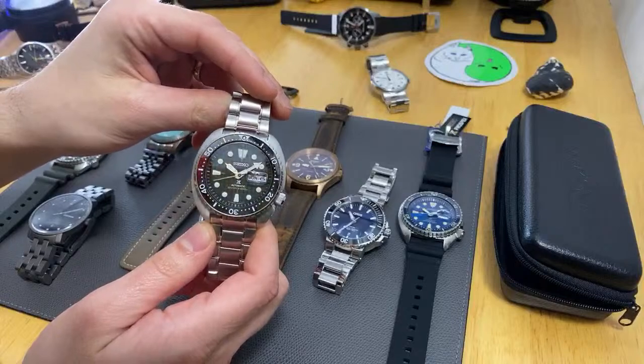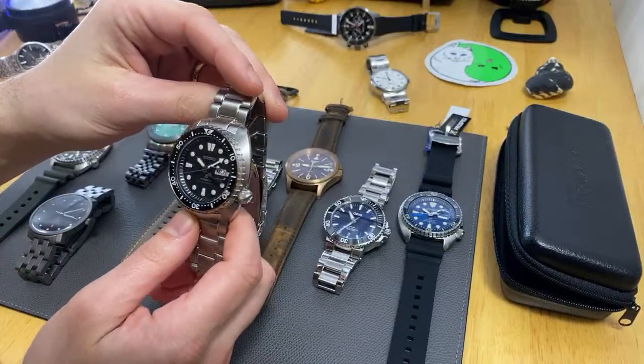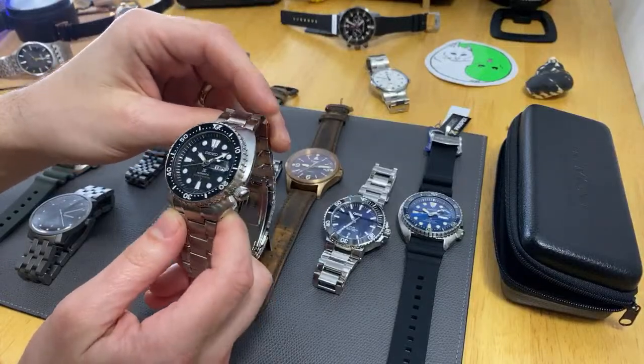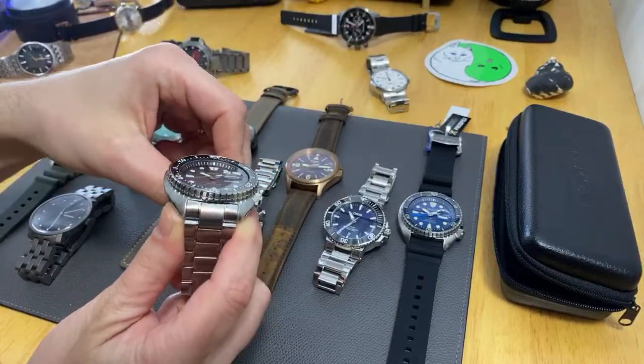So this is the Seiko King Turtle. There are 3 versions of it here on the desk, if you've noticed that already. This is the latest version of the Prospex quote-unquote turtle. They call it the King Turtle because it has a ceramic bezel, a little bit of a fancier dial, and this wide magnifier.